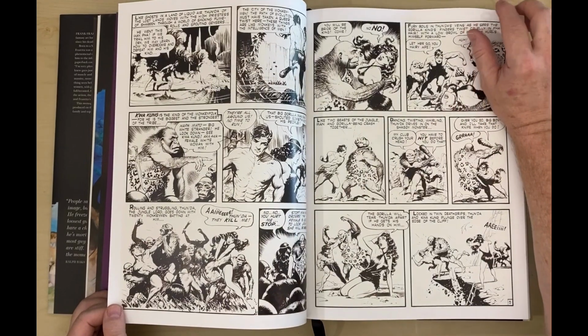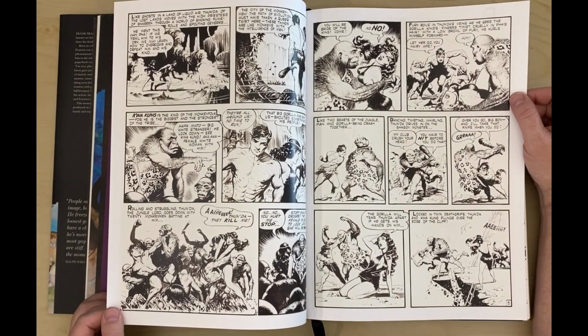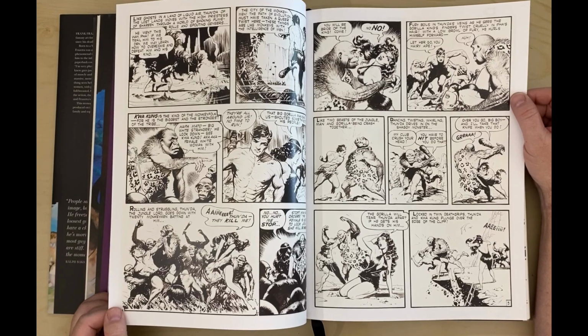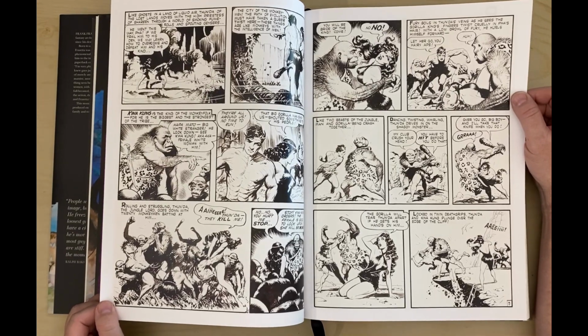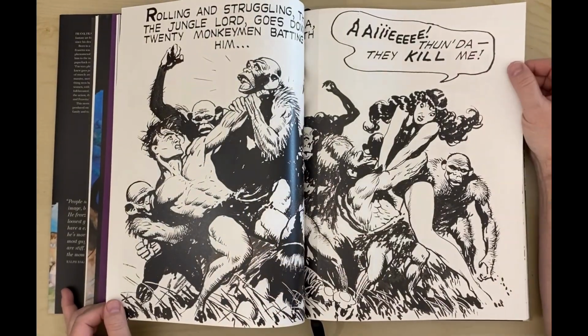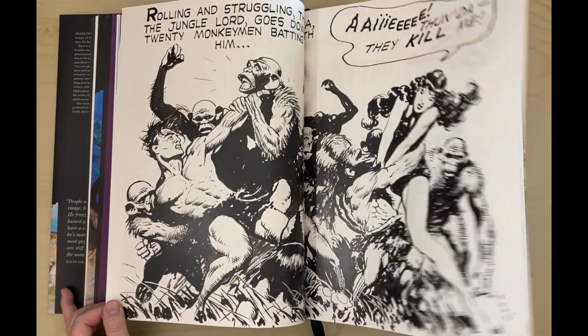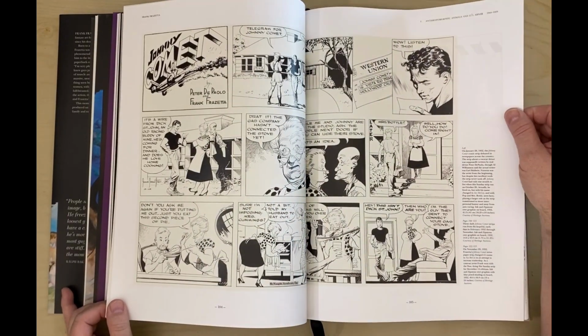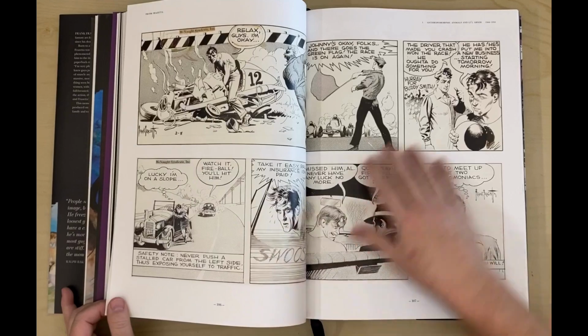But yeah, like I say, both of them in their comics work were heavily influenced by the same adventure guys. There's an awful lot of the comic stuff here, a lot more than I thought there was going to be, honest.